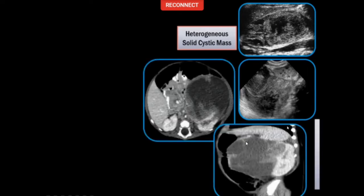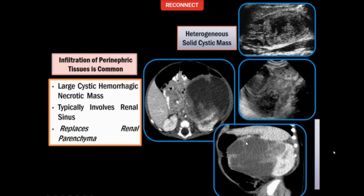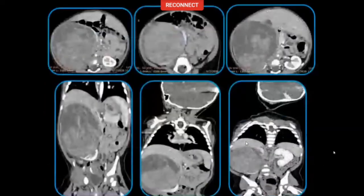Now here you have a mass which is again heterogeneous as against the masses that we saw just now, which were quite homogeneous in appearance. The interface even on ultrasound cannot be appreciated. On CT, the mass is showing a lot of necrosis. There is peripheral enhancement and some amount of heterogeneous enhancement. So all these are malignant features. And in a child, if you see something like this, think of a mesoblastic nephroma, which is the most common solid tumor seen in the neonatal period, which develops from mesenchymal proliferation.